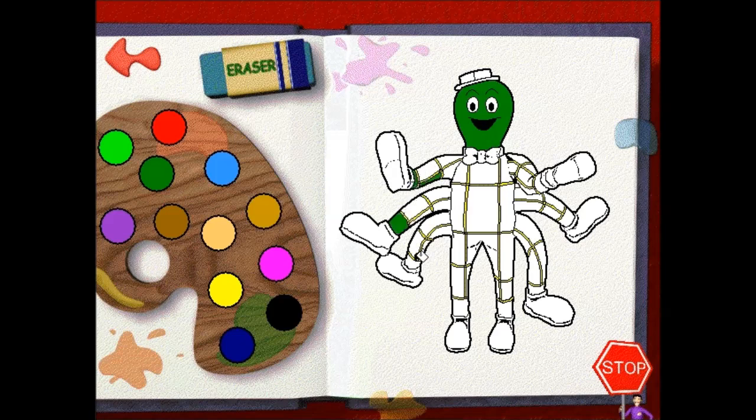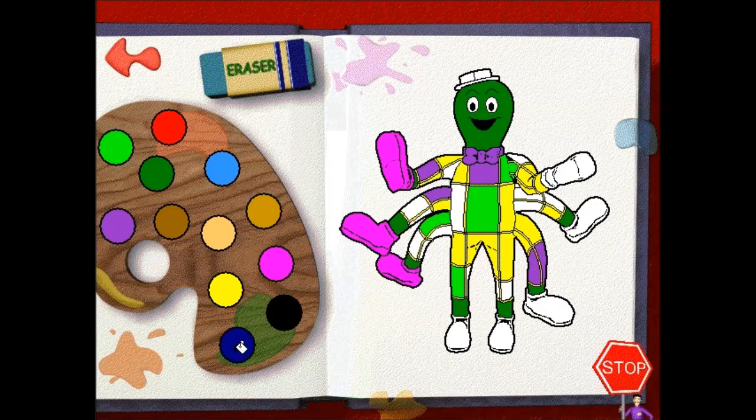I like the way you're colouring that. My tentacles look terrific. Well done. With all those tentacles, I must have been hard to colour. But you've done a great job! Well done! Hey, yellow, that matches my shirt. That really adds a good touch.